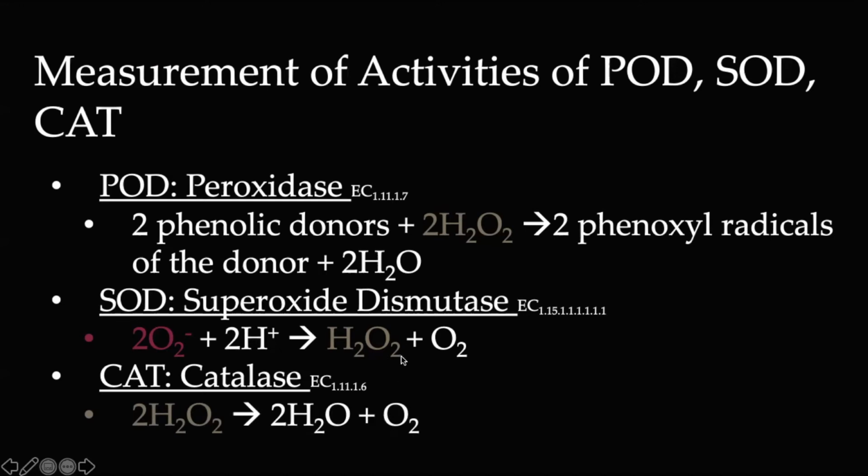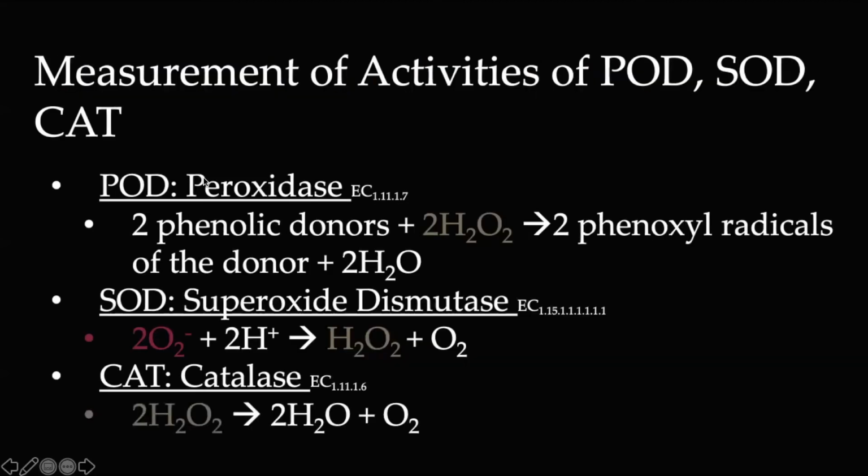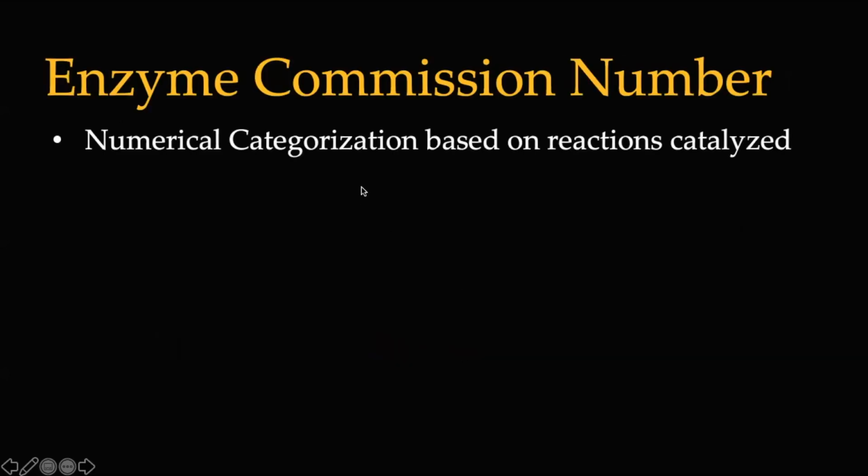So what we want to do is measure the activity of these antioxidant enzymes. But before we do that, let's look at this exciting thing called the EC. I talked about these ECs and we got all these numbers here. The EC is called the enzyme commission number, which is a numerical way to categorize enzymes based on the reactions they catalyze.